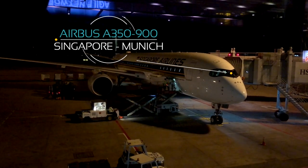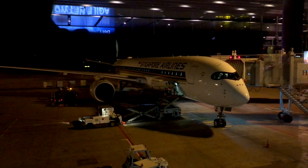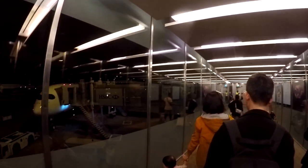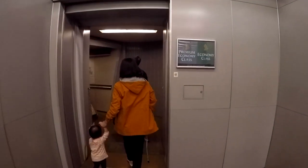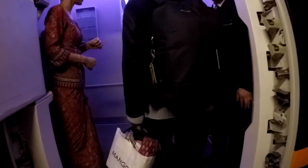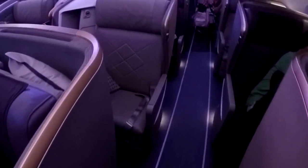There it is, the Singapore Airbus A350-900 from Singapore to Munich. The A350-900 is one of the most modern planes in the world. Also here, the boarding was very efficient, quick and hassle-free, with separate entrances for economy class and business class. The crew welcomed me very friendly and it was a pleasure to come aboard. Business class and premium economy class is in the front. Standard economy right behind these two cabins.